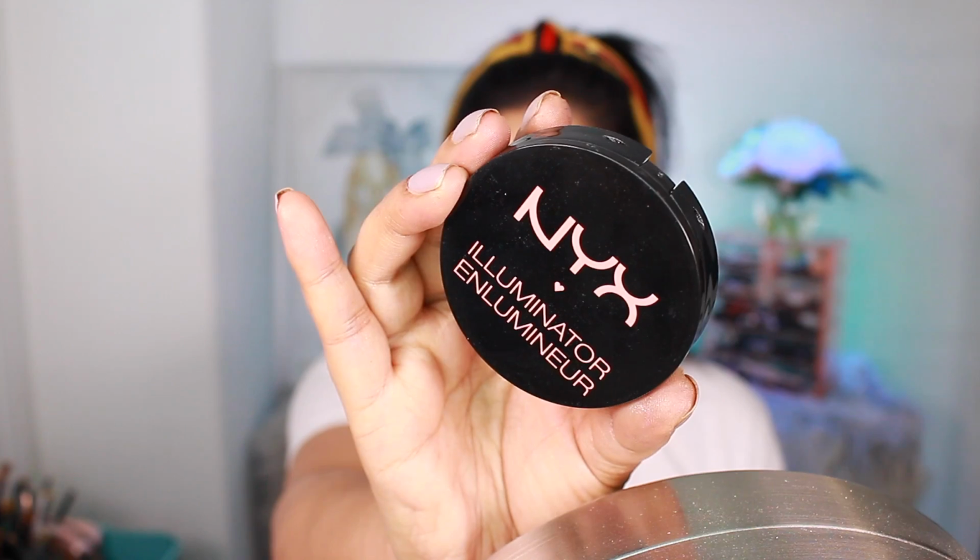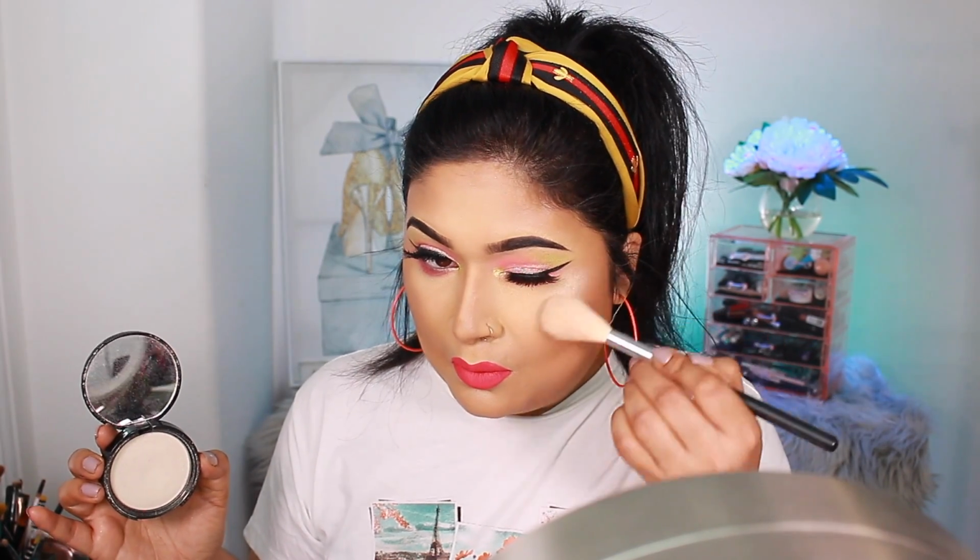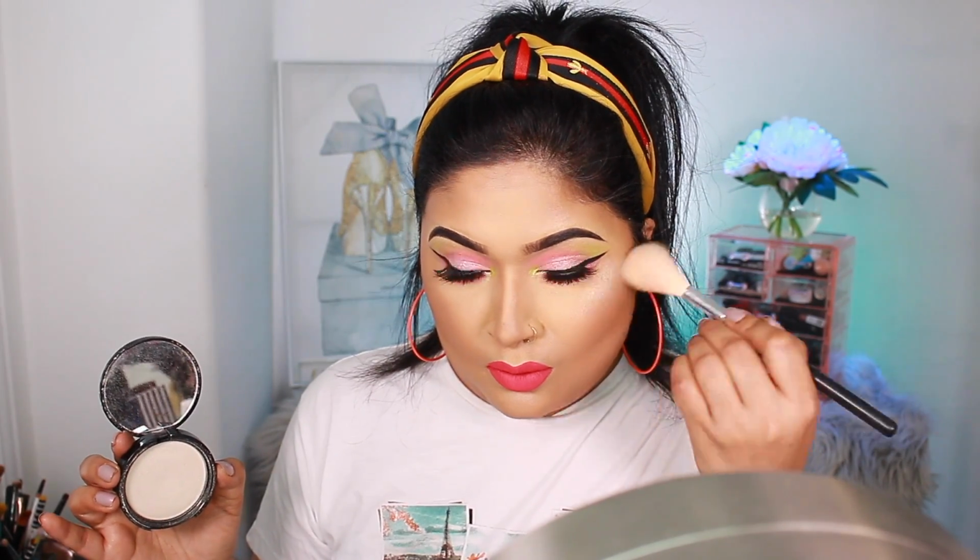For the highlight, I'll be taking NYX Cosmetics Illuminator in shade Ritualistic. It used to be one of my go-to highlighters. I'm actually almost ready to hit the pan on it. I'm going to pop that onto the higher points of my cheekbones. The brush, by the way, that I'm using is from Crown Brushes.